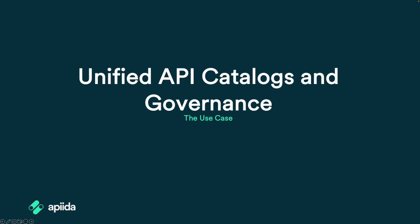As organizations move towards multi-cloud and cross-platform environments, it becomes increasingly important to have a centralized and consistent approach to cataloging, automating, and managing APIs across multiple gateways, basically meaning federated API management. This is the point where unified API catalogs and governance really come into play.